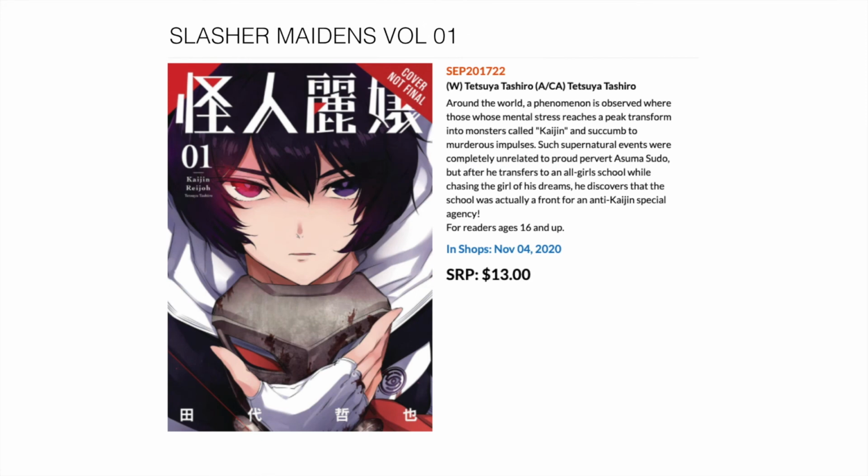We got another volume 1 from a new series called Slasher Maidens, and this sounded really interesting to me. So around the world, a phenomenon is observed where those with mental stress reach a peak and transform into monsters called kaijin and succumb to murderous impulses. Such supernatural events were completely unrelated to proud pervert Asuma Sudo, but after he transfers to an all-girls school while chasing the goal of his dreams, he discovers that the school was actually a front for an anti-kaijin special agency. So yeah, that definitely sounds interesting. I don't know if it's totally my jam, but it might be yours. So that's a new series starting if you want to give Volume 1 a try.